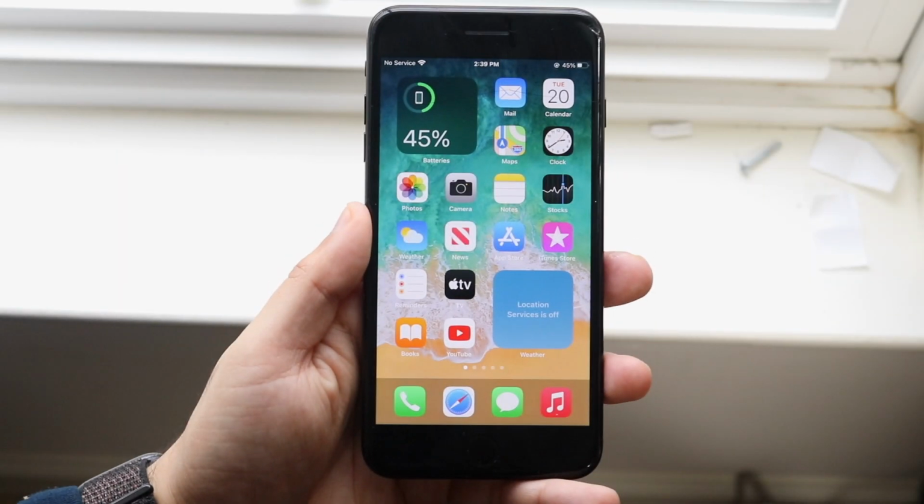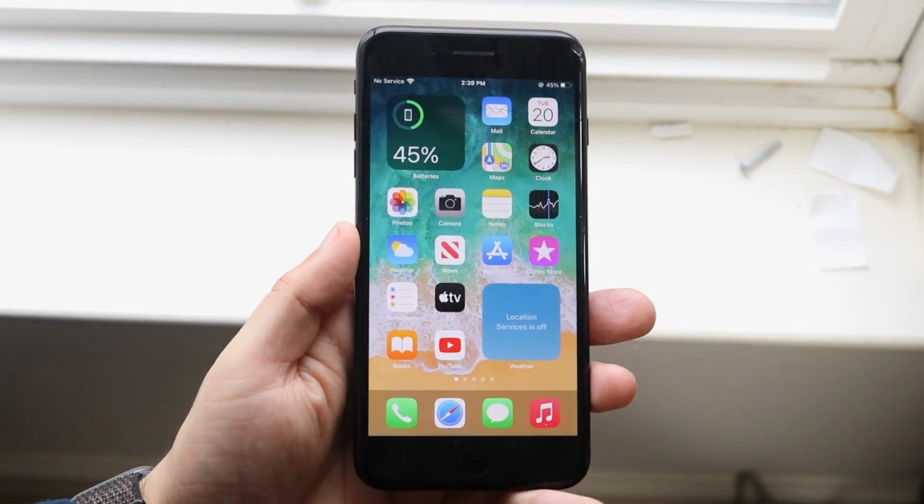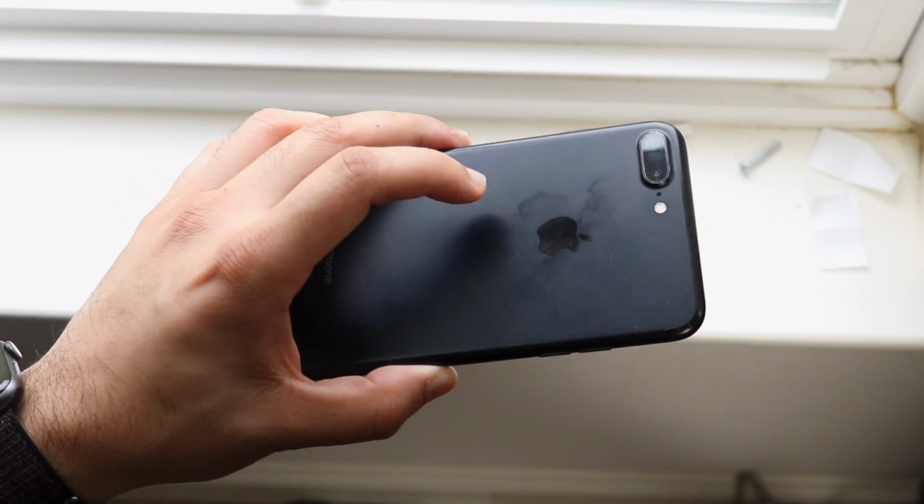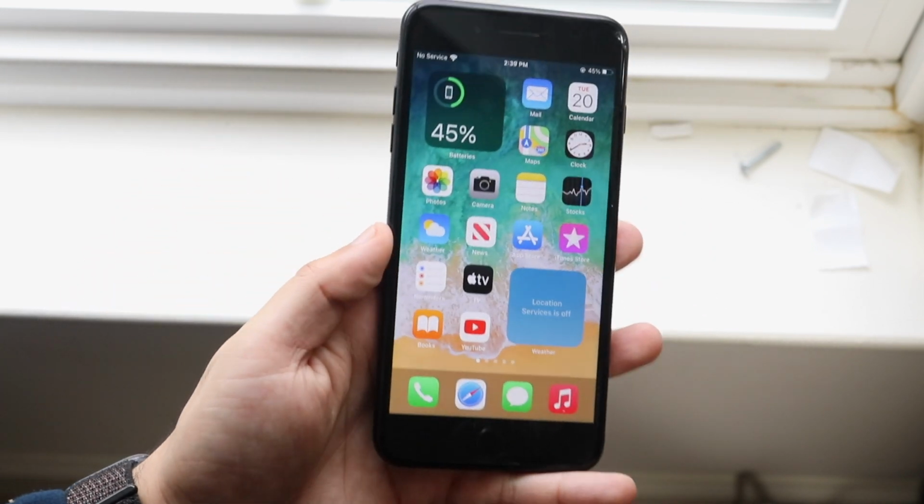Welcome back everyone. iOS 14.1 just came out and we're going to take a look at it on the iPhone 7 Plus. I don't think I got to review it last time, but this time I'm going to go ahead and review it again.